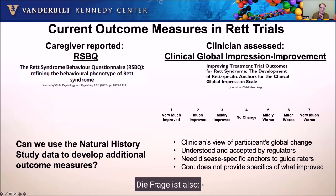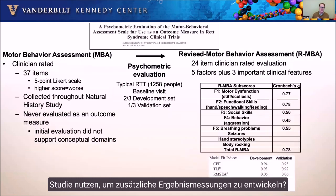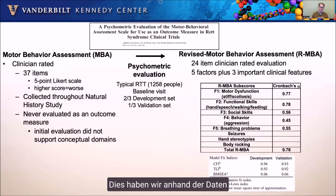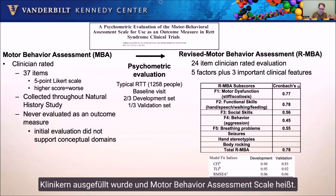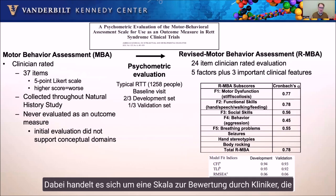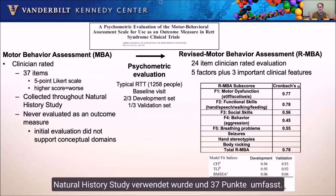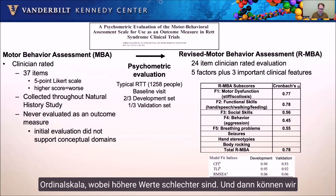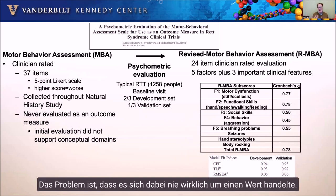So the question is, can we use the natural history study to develop additional outcome measures? We did this using data from the natural history study, looking at a rating scale filled out by the clinicians called the Motor Behavior Assessment Scale. This is a clinician-rated scale that was used throughout the entire time of the natural history study, that had 37 items. Each item had what's called a 5-point Likert or ordinal scale, with higher scores being worse. And then we can create a combined score for a total score. Now, the issue is that this was never really evaluated.